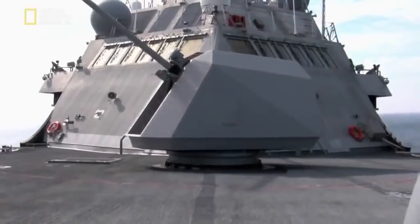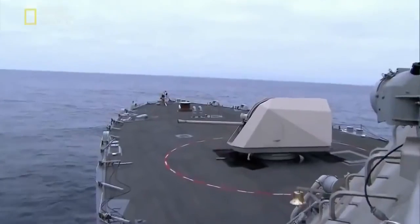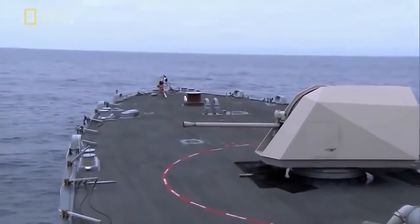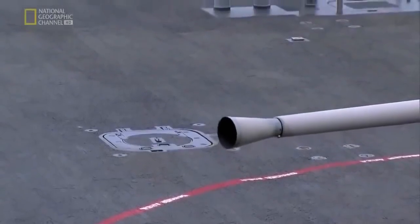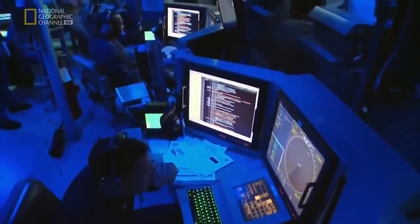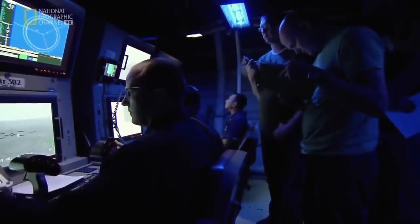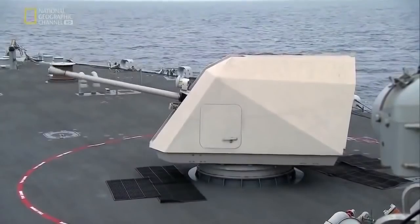This gun can accurately hit fast-moving targets up to 8.5 kilometers away, so it's Freedom's first line of defense during any attack. All stations, TAO, go ahead and visually and electronically clear the range. TAO, I hold range visually and electronically clear. Although a permanent fixture on every LCS ship, the crew still needs to align the sights of the gun before it is ready for the high-speed tests.